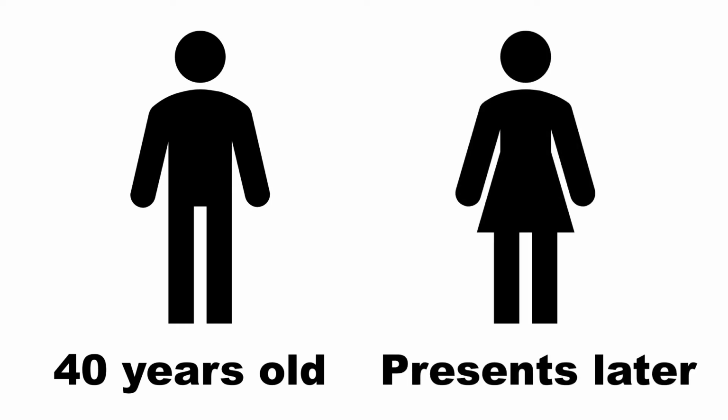Usually in men, the disease presents around the age of 40, but in women, it may present later because of the effect of menstruation eliminating iron from the body.